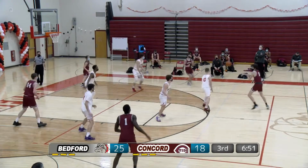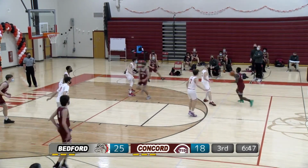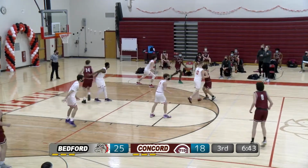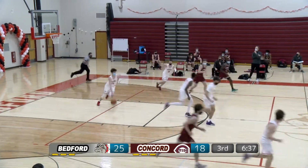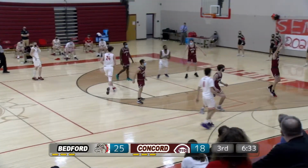Concord brings it up to the front court. Brock over to Pinkoski. Yen at the top of the key. Right side to Burke. Burke dribbles deep on the right side to Yen. Yen crossover. Finds Bankston along the baseline, but he's going to lose it on a quick hand in. Zimmerman comes away with it.